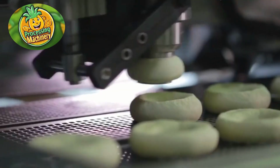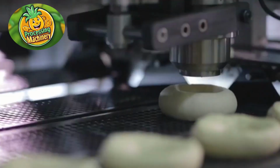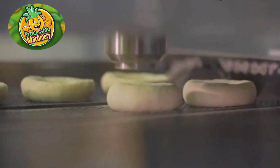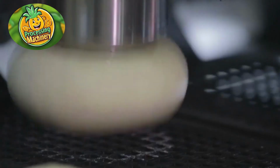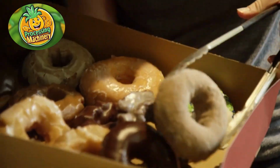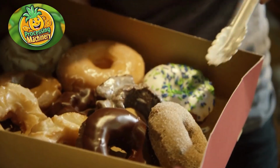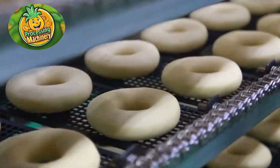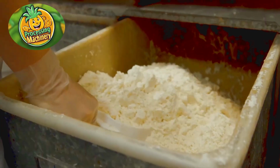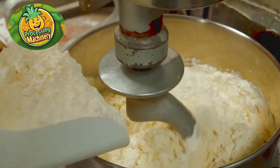The freshly cut donuts are carefully conveyed to the proofing station via integrated conveyor systems. Throughout this transport process, the donuts are meticulously handled. Donuts are popular for their sweet flavor, variety, and convenience as a snack or breakfast. Their texture and customizable toppings enhance their appeal across cultures and age groups.